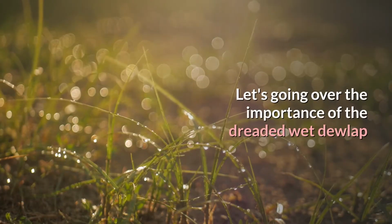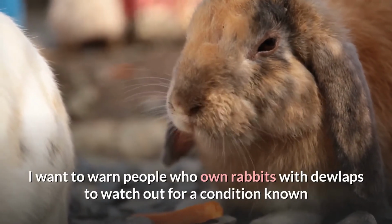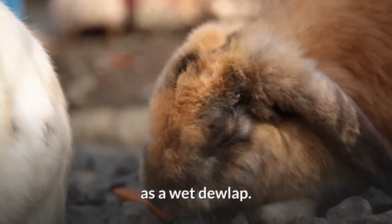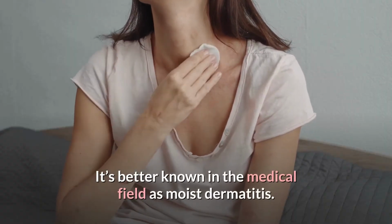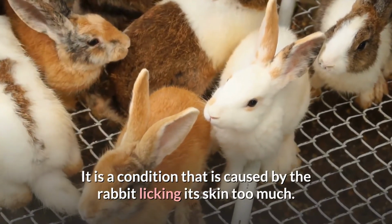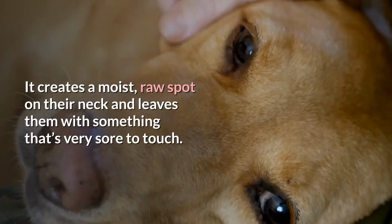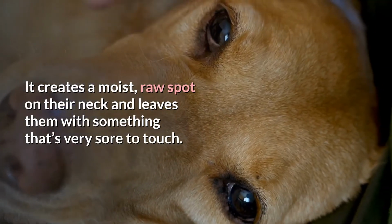Let's go over the importance of the dreaded wet dewlap. I want to warn people who own rabbits with dewlaps to watch out for a condition known as a wet dewlap. It's better known in the medical field as moist dermatitis. It is a condition that is caused by the rabbit licking its skin too much. It creates a moist, raw spot on their neck and leaves them with something that's very sore to touch.